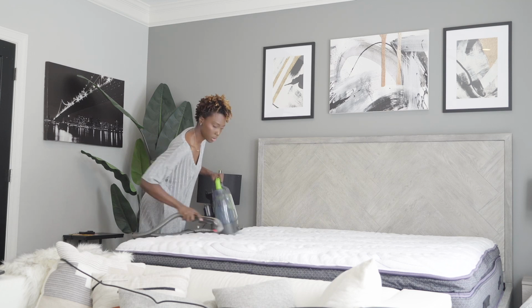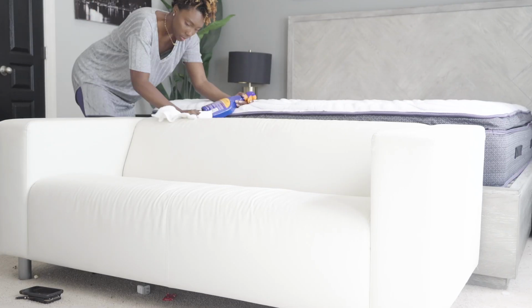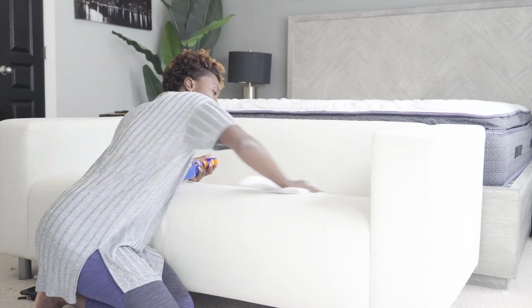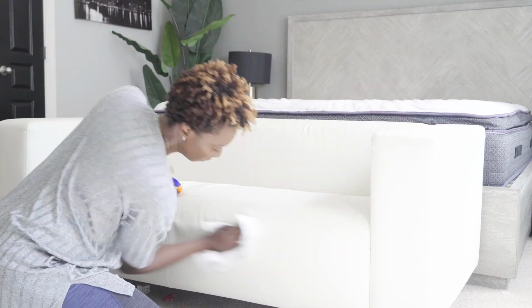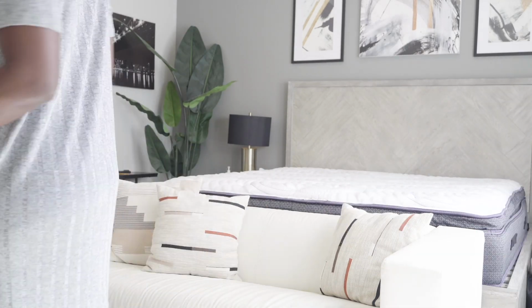I can use it for anything from carpet stains, the mattress, and even my upholstered furniture. Couch is a little dirty. Got some food spots, some little fingerprint stains. So I'm just gonna take some cleaner and wipe down the couch. So next I am wiping down my couch. This is just a faux leather couch from Ikea, so I can easily wipe it down with my cleaner. I am using a Microban multi-purpose cleaner just to wipe down the stains.